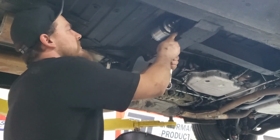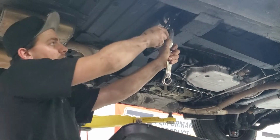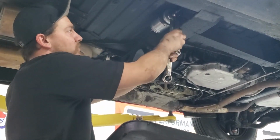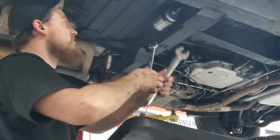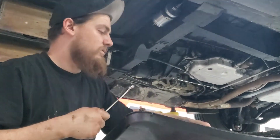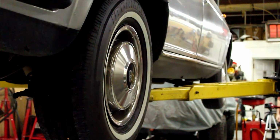Get the lines and everything tightened up, we'll lower the car down, we'll put oil in it, and then we'll turn the key to prime the fuel pump, and at that point we'll go back and check to make sure there's no leaks or anything like that from the filter here, and then we'll start the car.